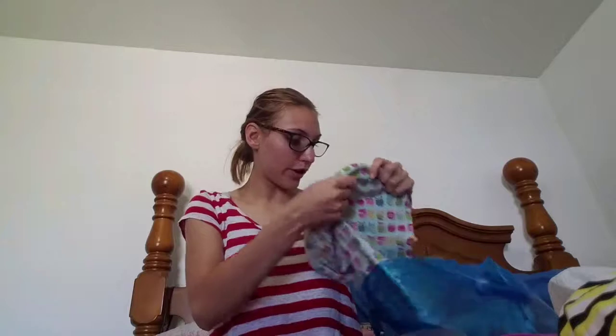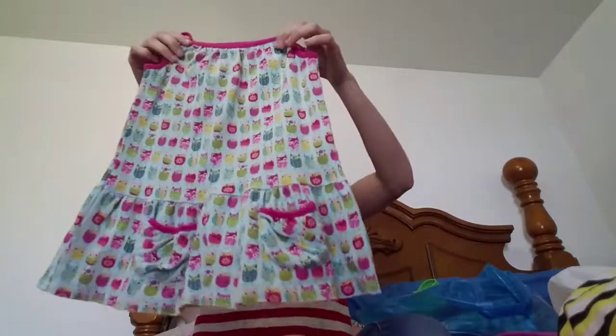Next thing I got for her. It's in 2T. It's an owl summer dress. Look how cute that is. Just owls on owls here. And it has little pockets on the side, which I thought was really cute.